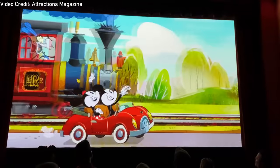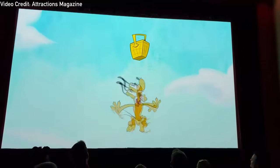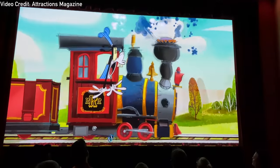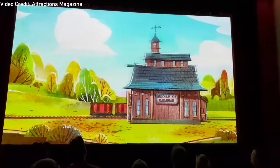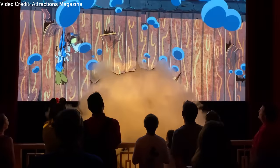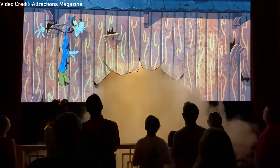As they drive over a bump, a blueberry pie lodges itself in the smokestack of Goofy's train, causing a large explosion. At this point, the screen explodes, sending smoke into the theater. When it clears, it's revealed that a hole has been blown clear through the screen and into the cartoon world.